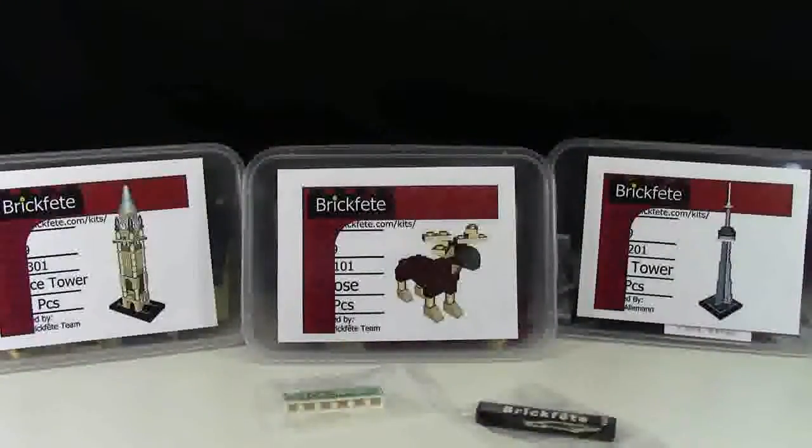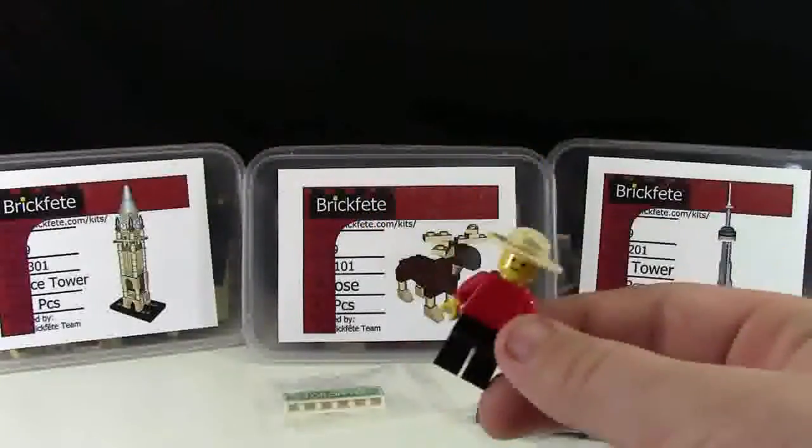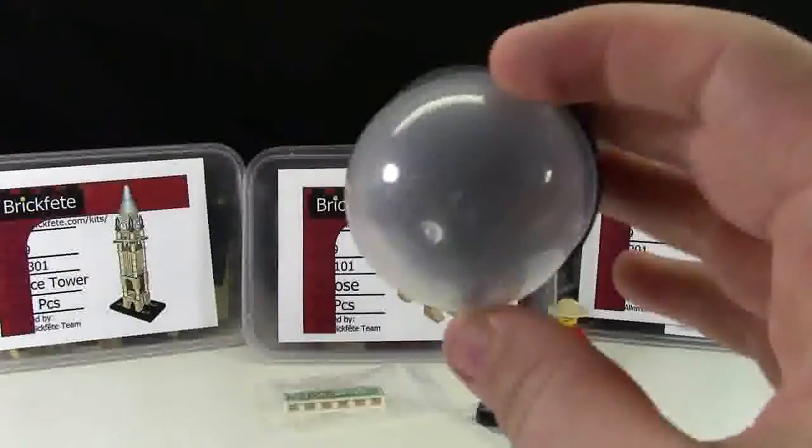Next to the Brickfete booth, once again, they had their gumball machines full of LEGO, so you put money in to get raffle tickets. I got another one of these minifigures. I'm up to quite a lot of them now. But this year, they also tried a little something new. It's the same way, but you could put money in and actually get minifigure accessories for a little bit cheaper.